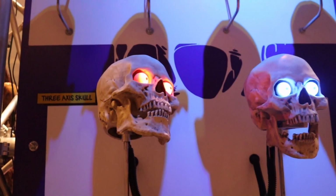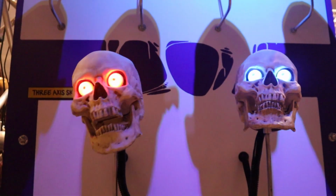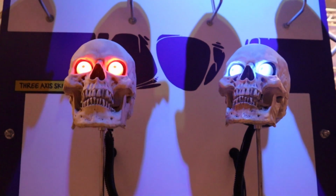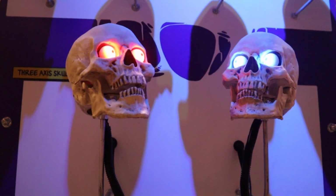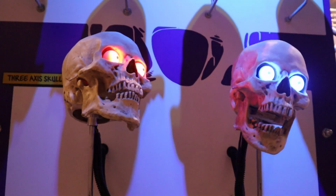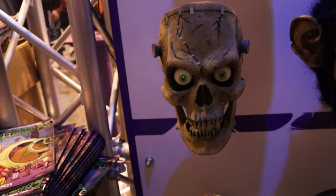Check out these two skulls right here. You got snot all over them. They're kind of acting like the two old guys from the Muppet Show, you know, up in the balcony, kind of funny. Boy, that skull just moved his eyes.